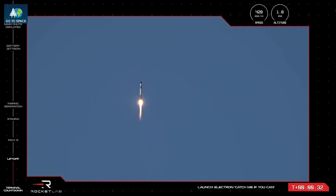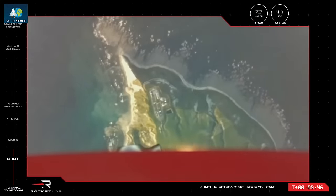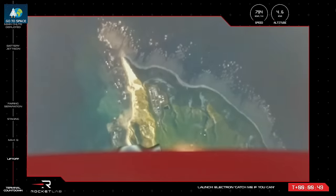Rocket Lab Launch Complex 1 and is on its way to space carrying the MATS satellite. Our rocket recovery attempt is also now officially underway. Coming up on supersonic speeds, Electron will be travelling faster than the speed of sound as it approaches its first mission milestone, maximum aerodynamic pressure.